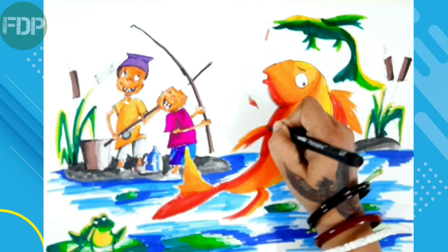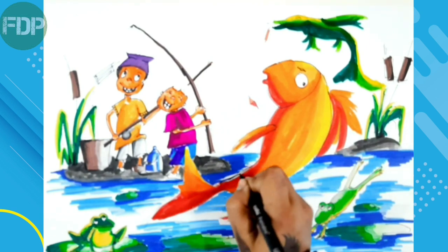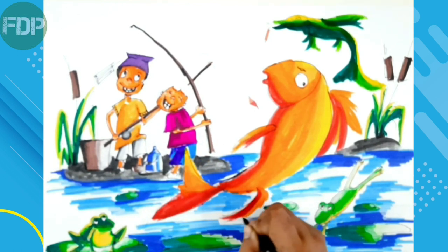Thank you for joining us on this colorful fishing adventure, young artists. We hope you had a whale of a time exploring your creativity and learning fascinating fishy facts.